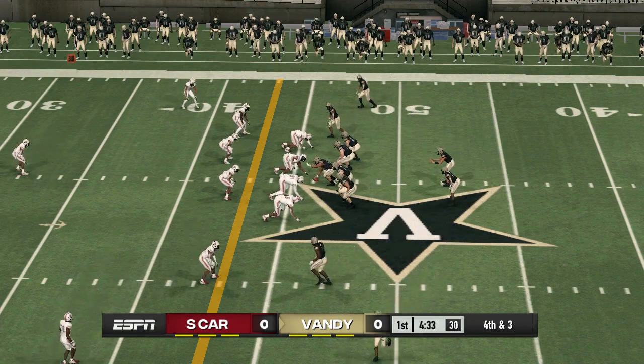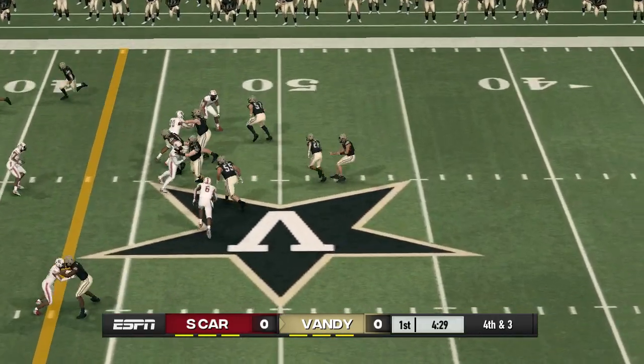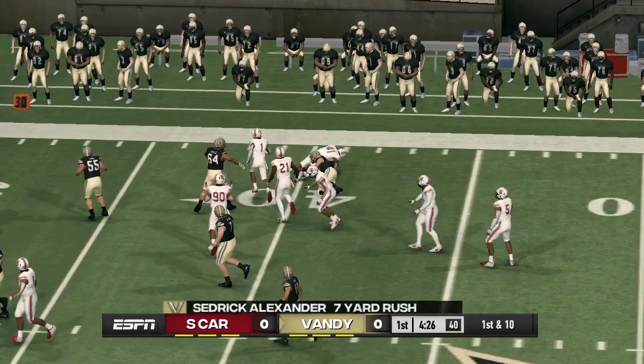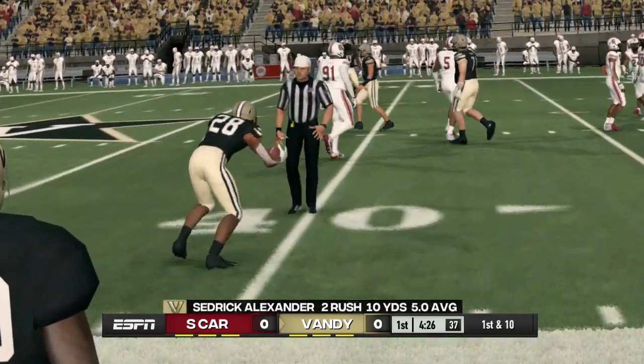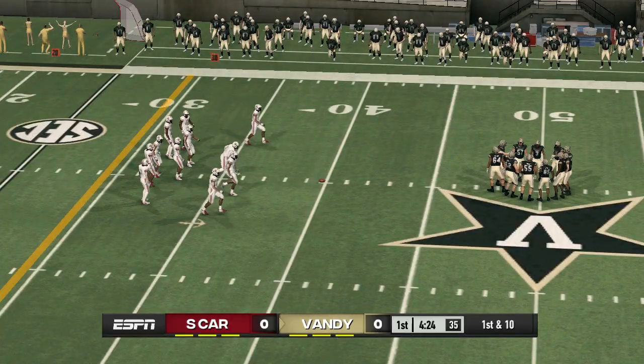Mike, two. Watch two. Watch two. Dog, four. Go. Four. And they get nice yardage on that one. And this is the eighth play of the drive.